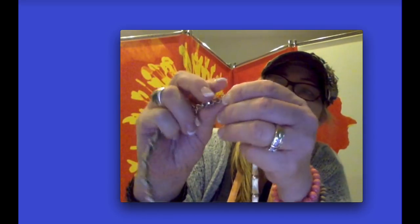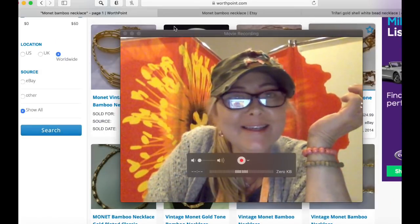So I did a search to see what they were going for. And here's a little Monet hang tag. Let me get this so you guys can see it. Monet. You're not going to be able to see it. My MacBook doesn't really adjust very well. But trust me, it says Monet. So let's pull up my research so you guys can see.